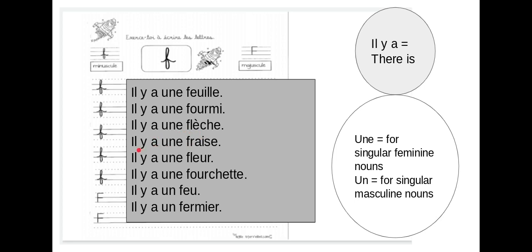La prochaine. Il y a une fleur. There is a flower. Il y a une fleur.